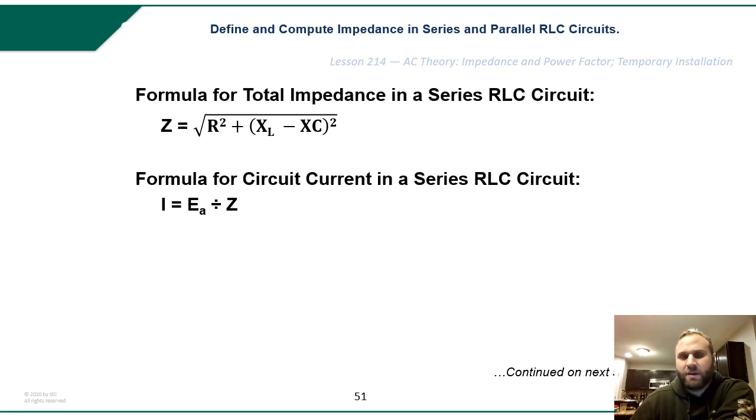Just a heads up, there is at least one RLC series question on your final. So please write these formulas down.